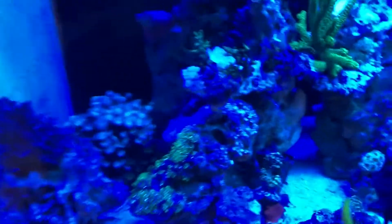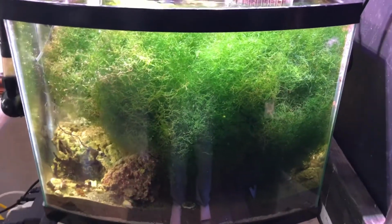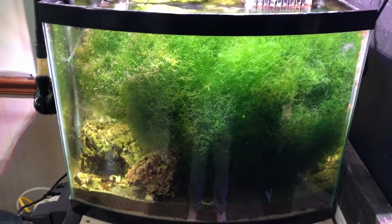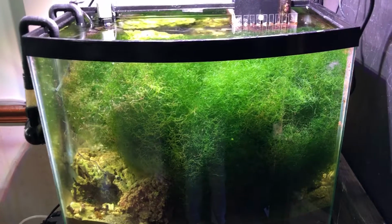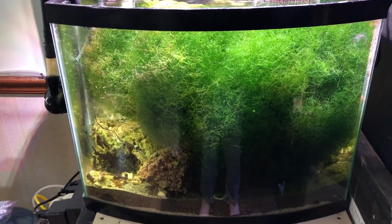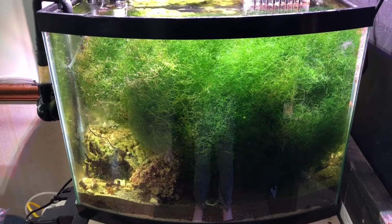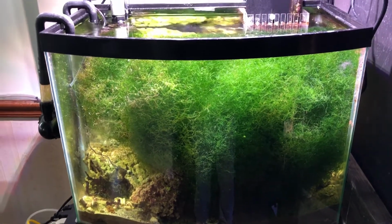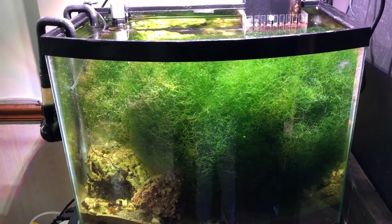Everything looks healthy. My Miracle Mud and my display refugium, all this chaeto is coming out. I do have 2 packages of macroalgae coming. I am going to rescape this, and it's going to start looking like an actual display refugium. I'm just going to have to try to keep my chaeto down.